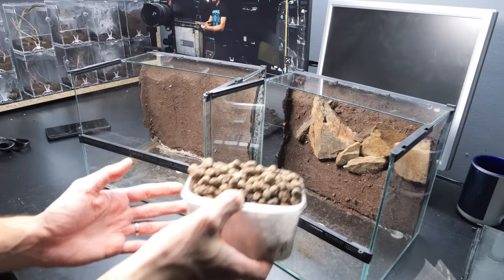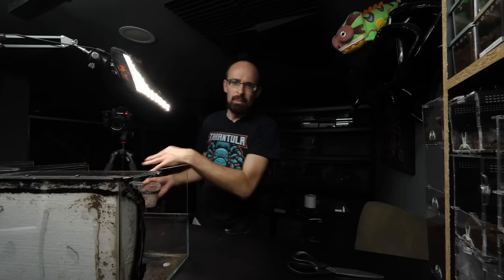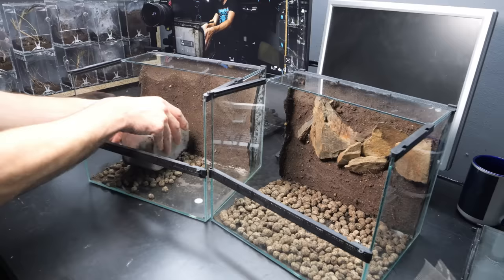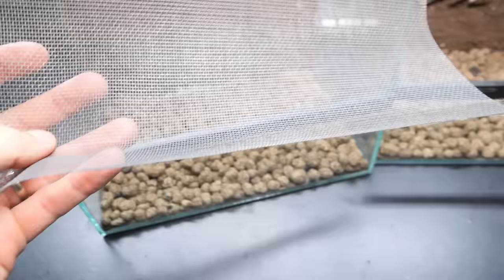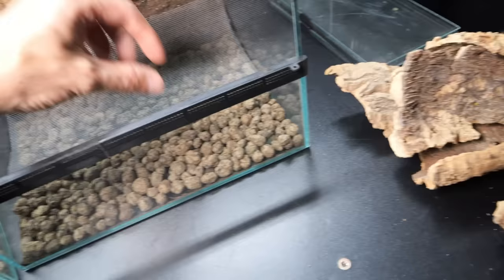Of course, drainage layer, because both enclosures will be planted. And in these situations, the drainage is a good thing to have. But you see, I only use a thin layer and that is more than enough. So now this mesh to separate it from the substrate. Although some say it's not really necessary, I'm really used to using it, so it is kind of hard to break the habit.